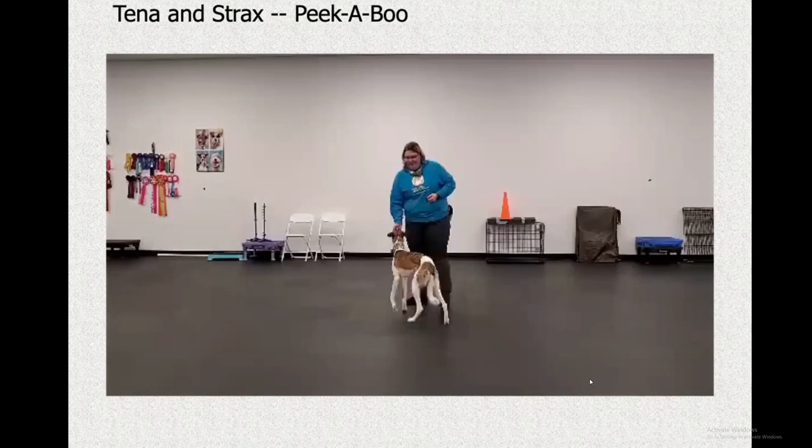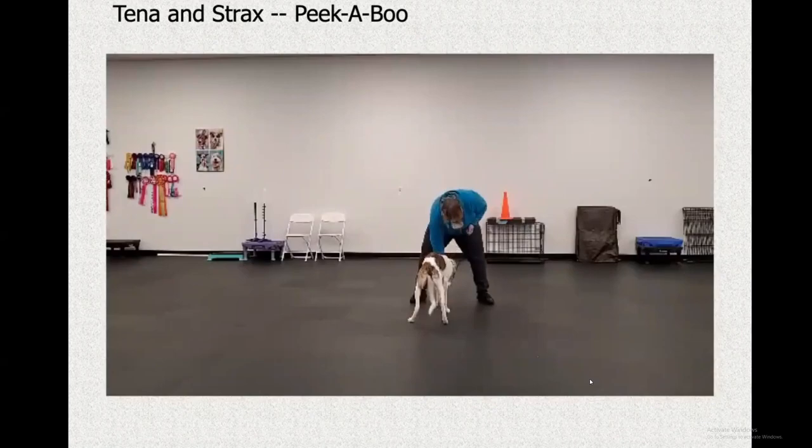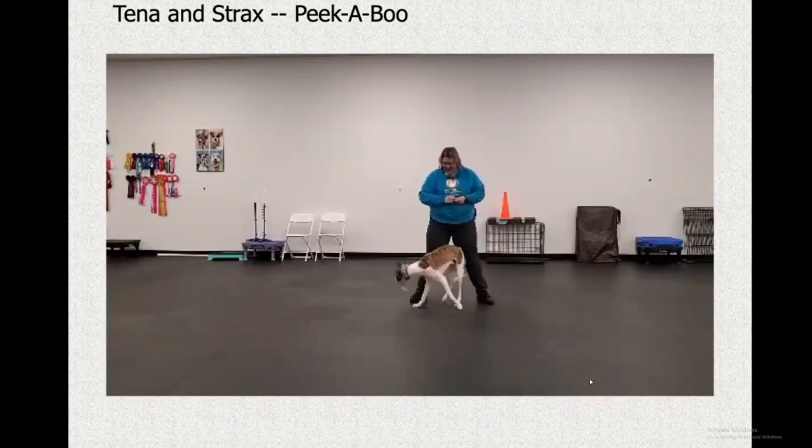We're going to work on teaching peekaboo. Peekaboo is one of my favorite tricks, and it's one of Strax's favorite tricks. There are a lot of different ways to teach it, but this is the way that I tend to start. I'm going to take a treat with my dog in front of me. I'm going to toss it to my legs so they can go and get it. And you have another hand ready there. Oops, you dropped it. Catch the cookie going forward, just to get them comfortable.